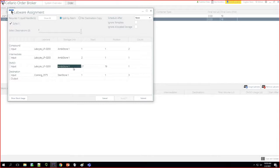So it looks a little bit, that shows up as an option. But basically, all that's happening here is the system is telling you where it's going to look for samples. The compound library is always on the system and in the AmbiStore, and it's going to look for it there. The intermediate plate, the DMSO plate, and the destination plates are plates that we need to load on the system, and we can load them in these locations. We can modify these locations if we want to.